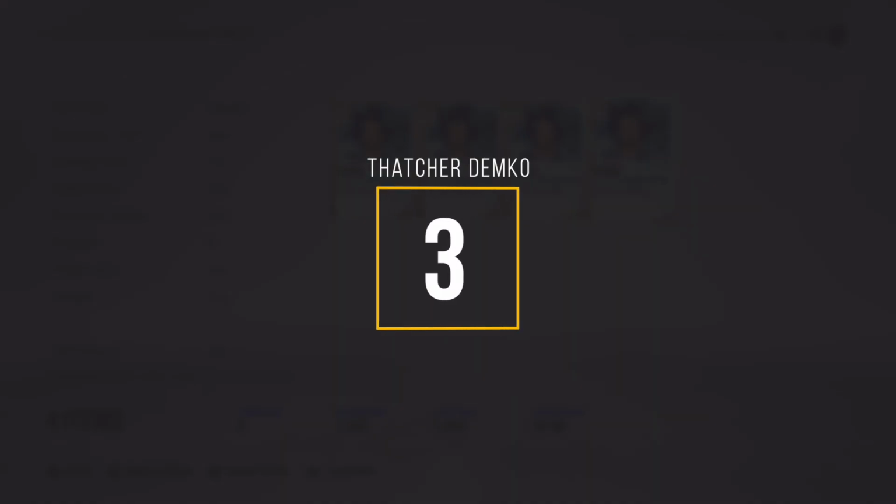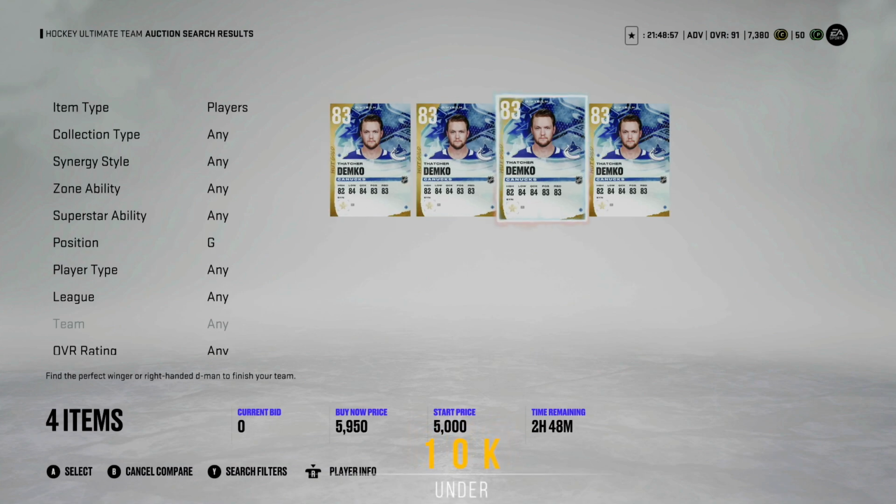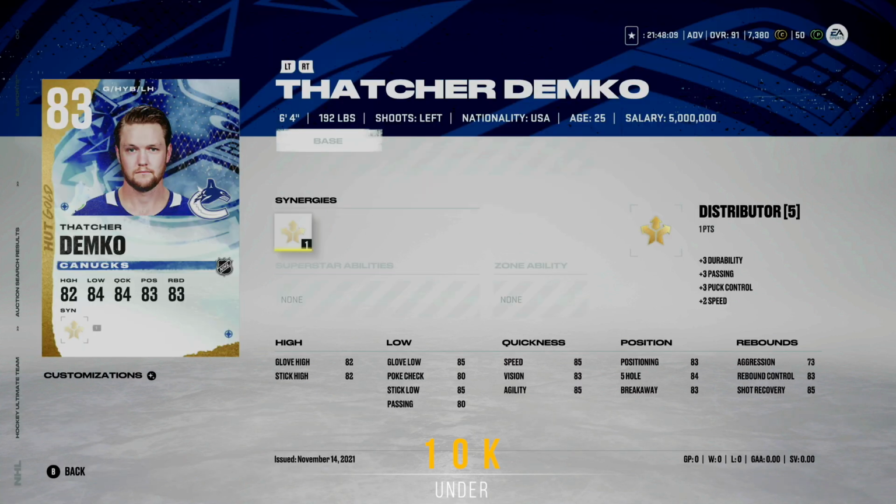Starting off our list is Thatcher Demko. Now, this card is typically going for a lot cheaper than what you're seeing here, right around 6,000, being that the 83s right now are in demand for the under 22 sets. He's going for a bit higher. Let's first take a look at his size.